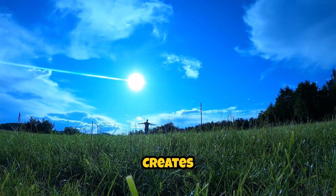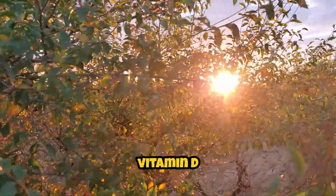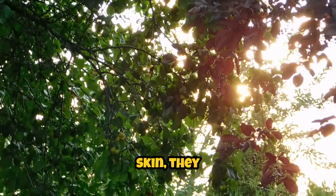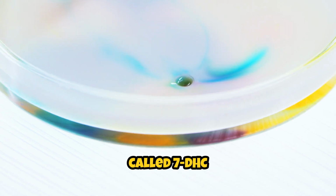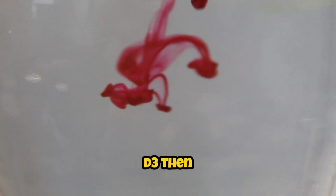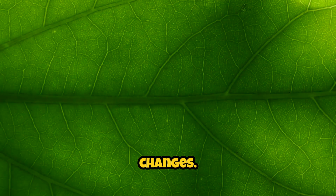How sunlight creates vitamin D in your body. Your body makes vitamin D through a process that starts when sunlight hits your skin. When the sun's UVB rays reach your skin, they transform a substance called 7-DHC into previtamin D3, which quickly changes into vitamin D3. This vitamin D3 then travels through your blood to your liver, where it undergoes further changes.